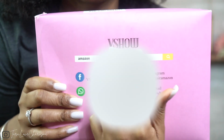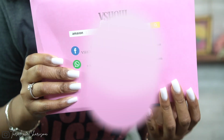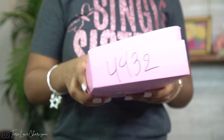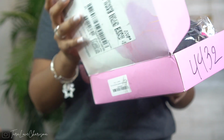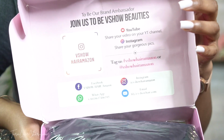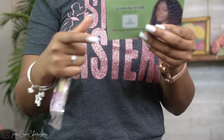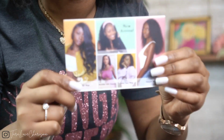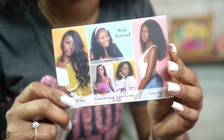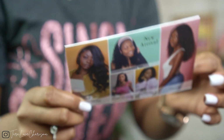So the name of the company is V-Show Hair, and this is the package that the headband unit came in. This is the inside of the package, and it just gives details of the company. This is the card that came inside of the box. It is really pretty. I thought they did a good job on this.